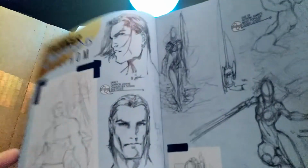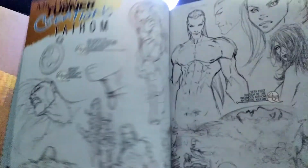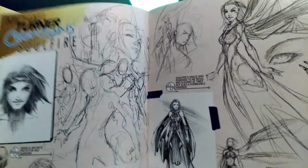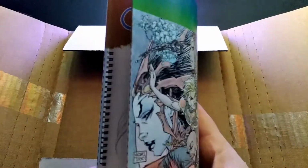And this just kind of reminds me too of back in the days of Wizard, where they would have little how-to-draw things from different renowned artists. And so you would see different really good artists with roughs and stuff like this as another way to encourage and instruct.